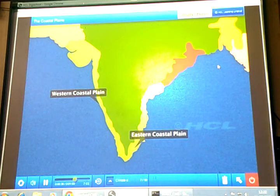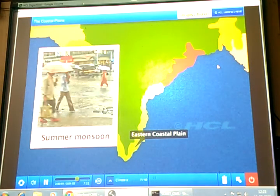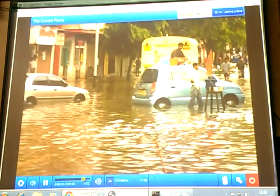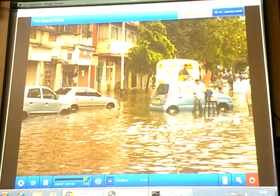The northern part of the eastern coastal plain receives moderate rainfall during the summer monsoon. The southern part of the eastern coastal plain is the only region in India that experiences the winter monsoon. Winter monsoons can cause heavy rainfall that results in waterlogging and flooding.